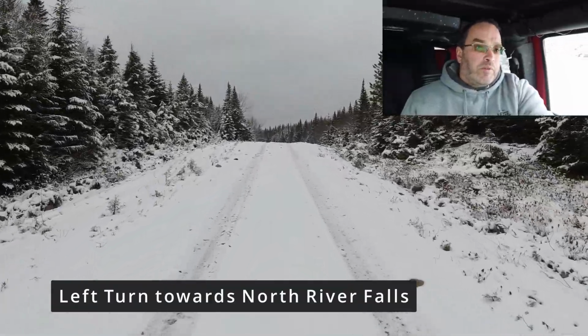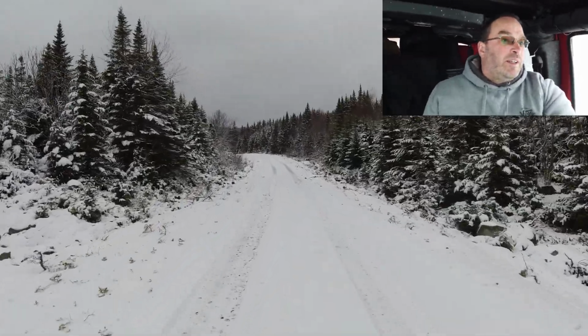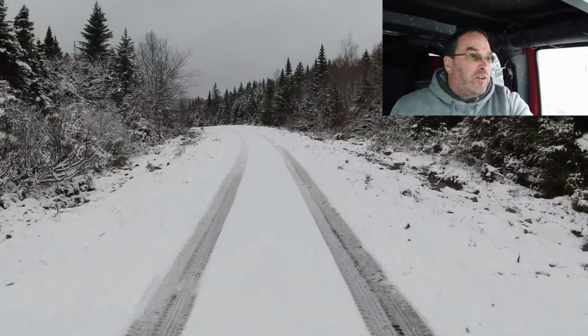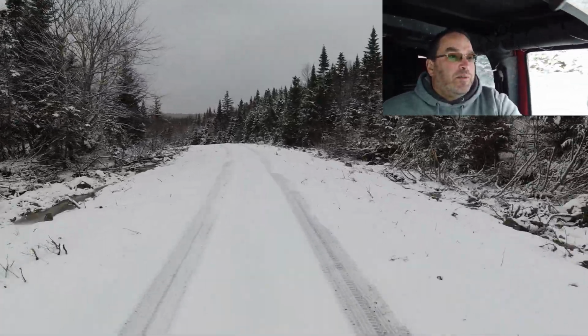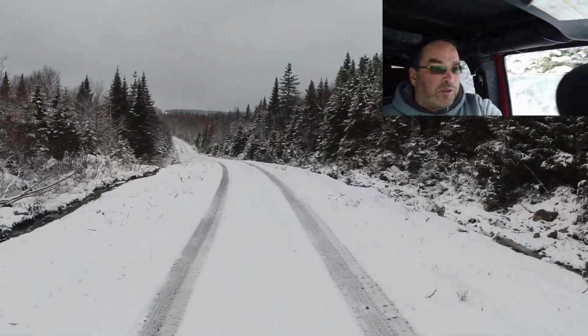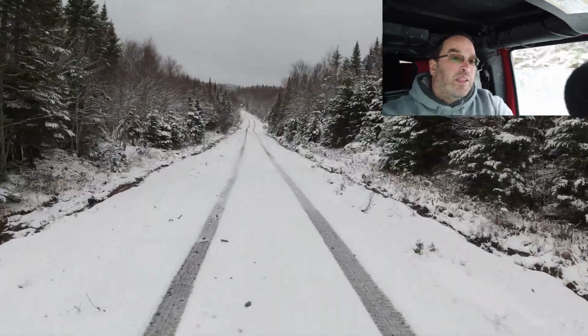We're approaching North River Falls right now, and we see tire tracks from someone else that's been up here. Looks like a full-size truck. Kind of shocking. Usually, not too many people come up here in the wintertime, but the person might be out visiting North River Falls and hiking North River Rise also, so we'll take a look and keep our eyes open for them. Yeah. We'll see what happens.